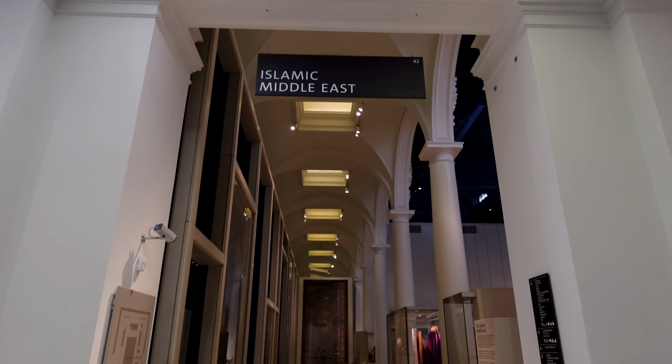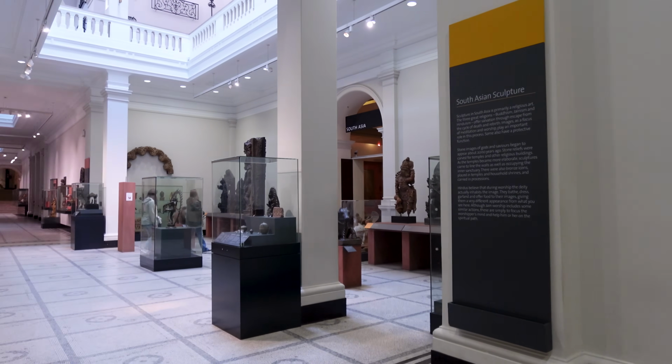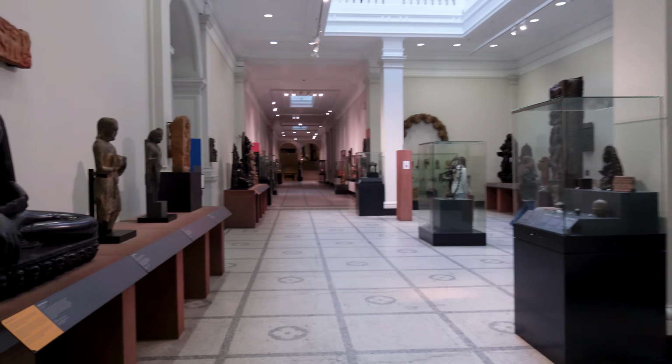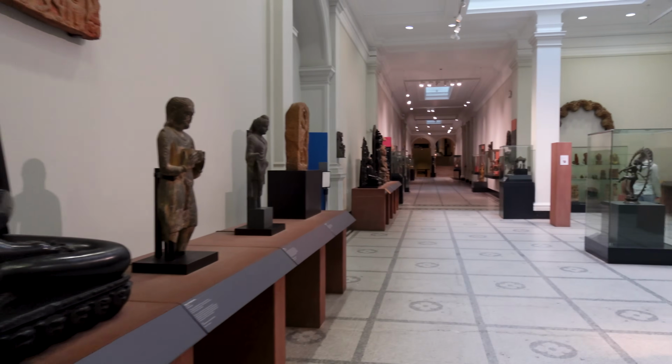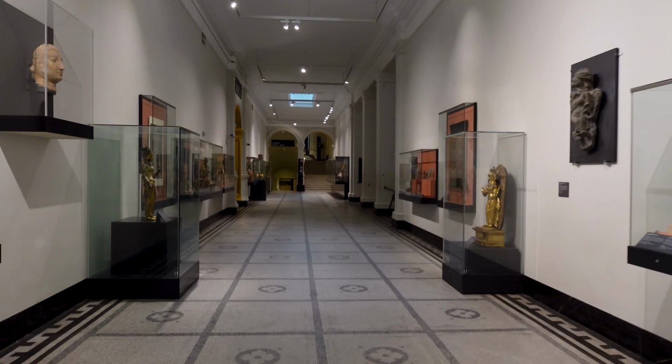And where's the fashion bit? Let's have a look at some nice clothes. There are specific sections for basically every part of the world. South Asia over there. There's everything for everyone. Gosh, I feel like everyone must be down at the history museum. The V&A, I think I prefer.